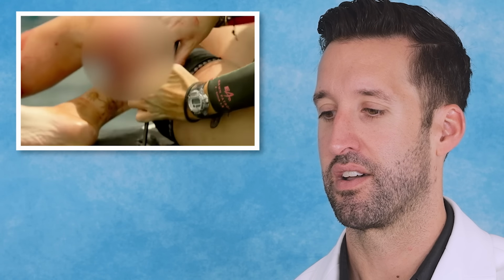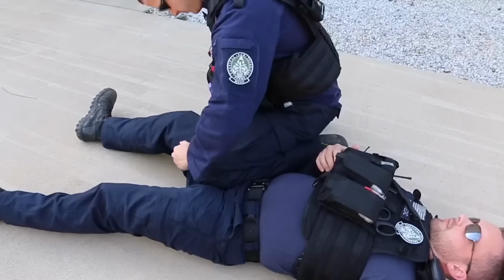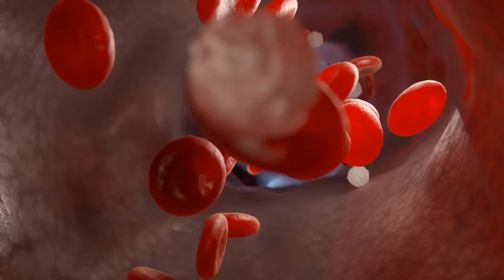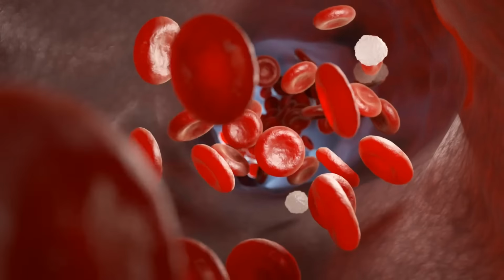So using the cord as a tourniquet to decrease the blood loss. Using a tourniquet and actually strapping it down super tight, if possible, causes significant amount of pain. Not just from the compression of the tissue, but also because you're now decreasing the blood going to the tissue, which will cause pain to the distal part of where that tourniquet is.